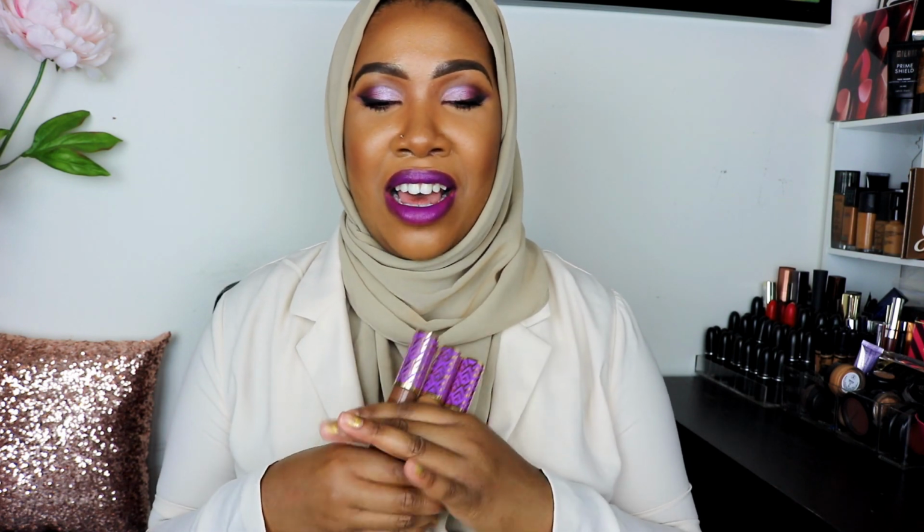Of course, the formula, like I said, is bomb, and the only thing that I don't like is that these aren't sold at Sephora, so it forces me to go to Ulta. And I love Ulta, but Ulta is just kind of out of my way based on where I'm at, so it's just kind of annoying to have to go out of my way to get these. But I will go to the ends of the earth if I need to get these concealers.